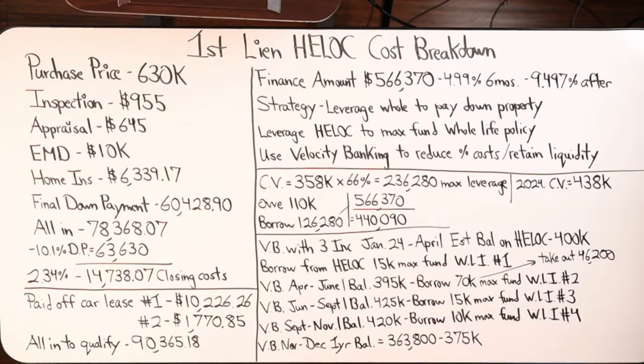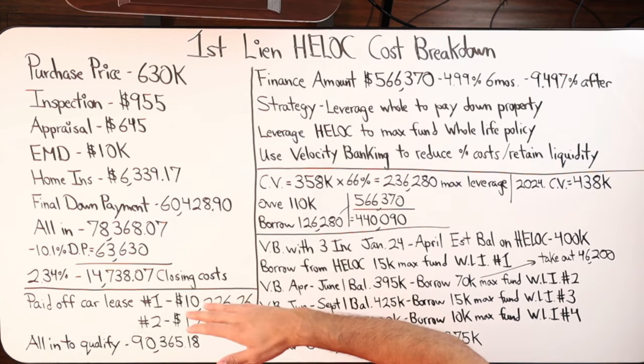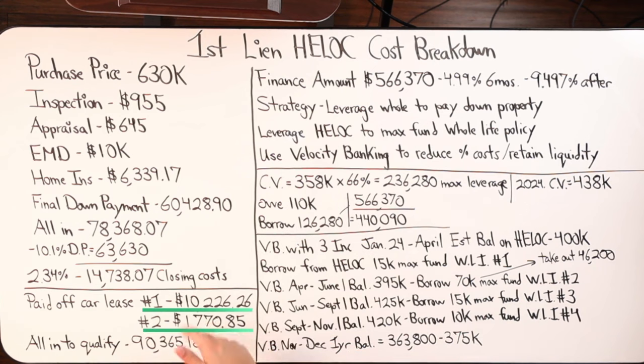So the bank required that I pay off two of the car leases early, which I wasn't stressing too much about, but I had to put that in here in the details in terms of the cost to stay below a certain percentage, which in my case was, I think, 41 or 43% DTI was what we didn't want to breach for the bank to approve the line itself. So I had to pay off those two car leases. That was another $10,226.26 for one.